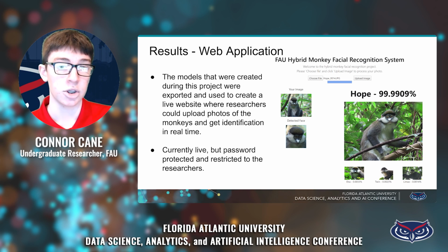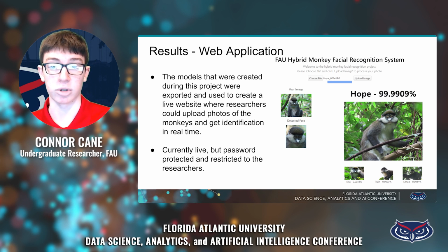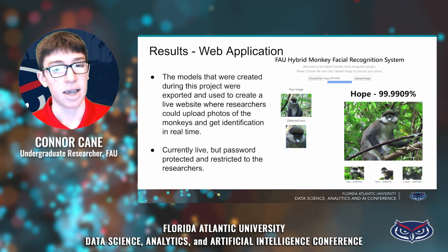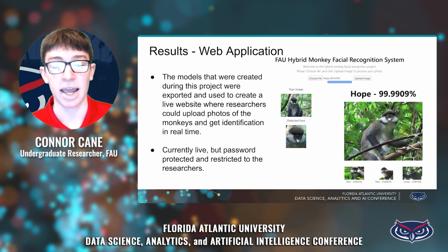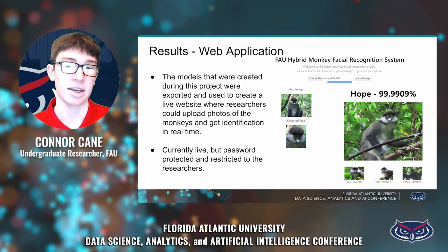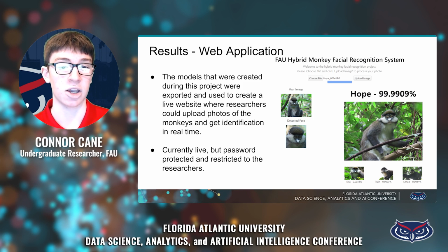In the slide, you can see just such a real-world image. This photo is uploaded, the face is detected, and, in this instance, you get a 99.9909% chance that this is Hope, and a very, very small probability it could be Elsa, Twin, or Limo.